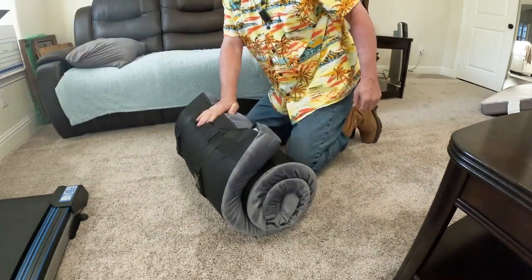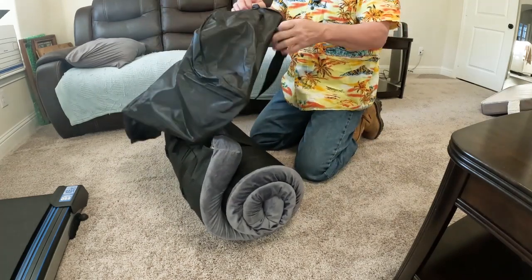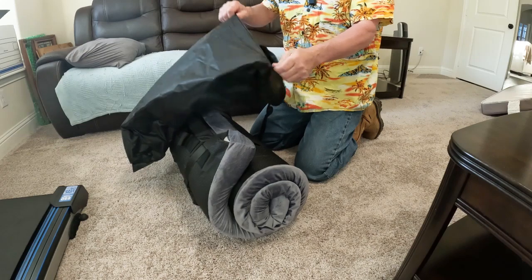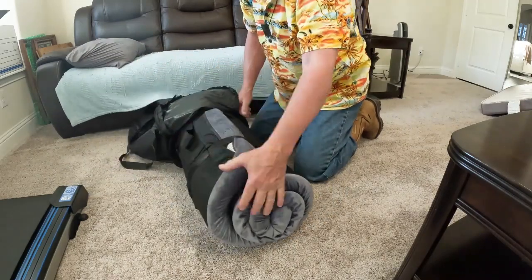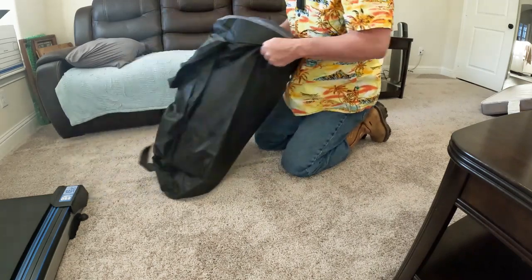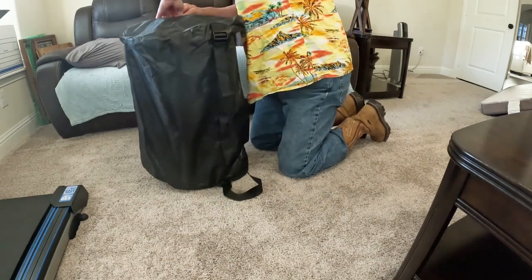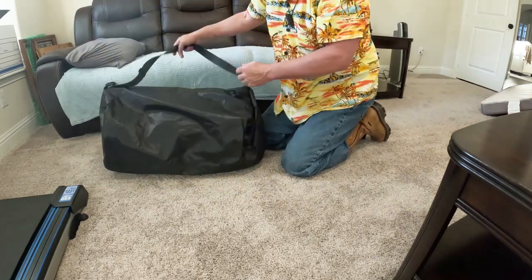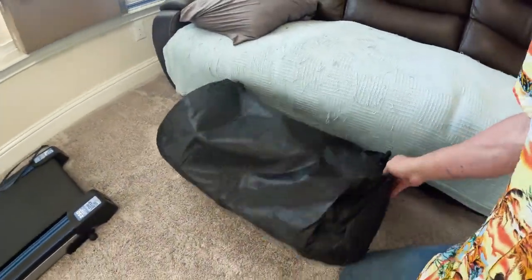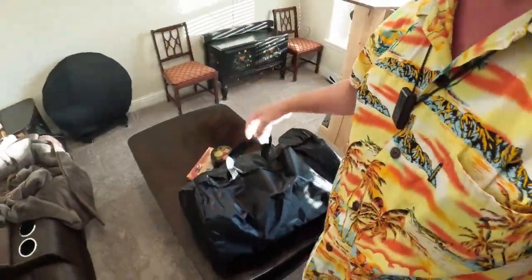Ready to go. Packed and ready to go in its waterproof bag. Man, that is awesome. All right, on to the next one.